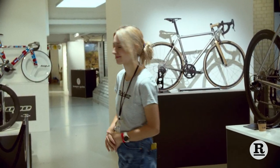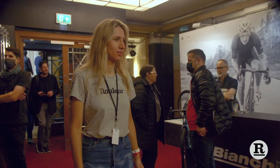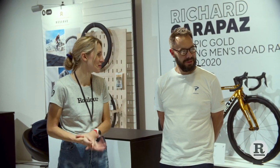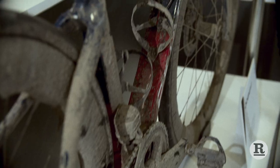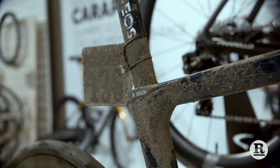In this video, we're going to have a closer look at the pros' bikes. First of all, it's hard to miss this very dirty bike. What's the story behind this one? This has come straight from Roubaix. This is Gianni Moscon's bike, the first one he rode that he punctured on, whilst in that lead breakaway. So we got it brought from the service course straight to here to showcase it, really.